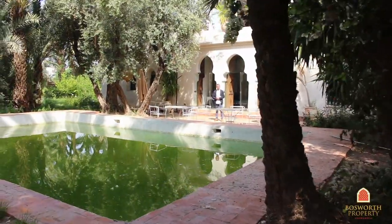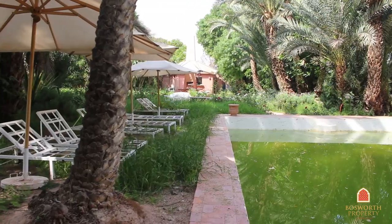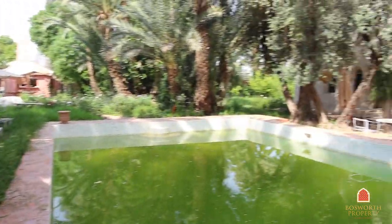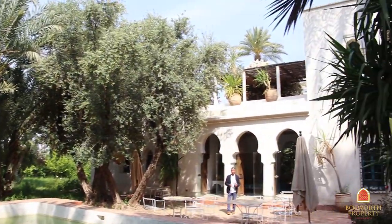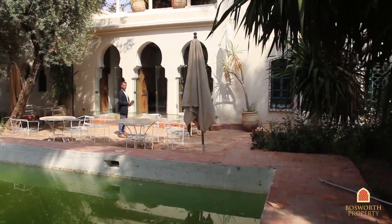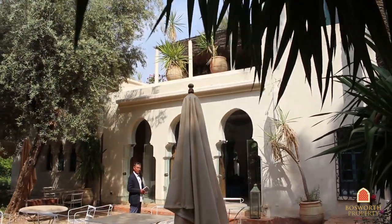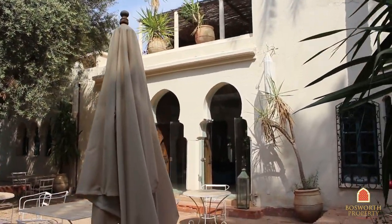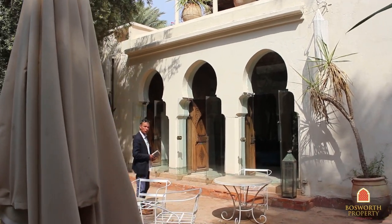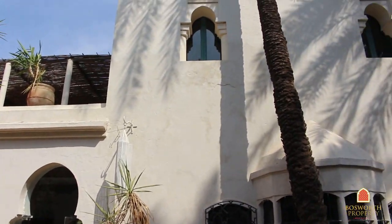So here, as you come past the main pool, you can also see there's a garden kitchen over there and bar. And here we are in front of the main building, absolutely beautiful. Built in the 1960s, still in relatively good condition. We've had the work budgeted at about €350,000 to get this back to its former glory. Come on in with me.